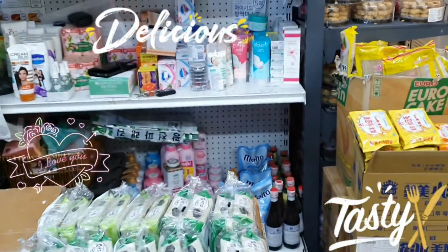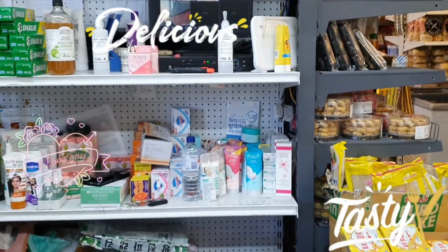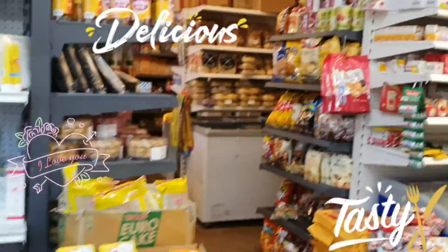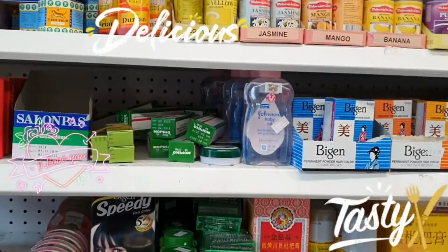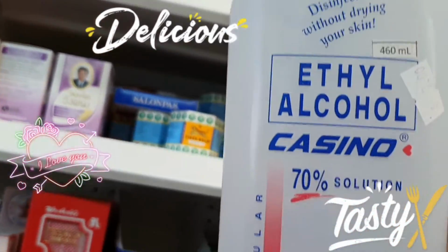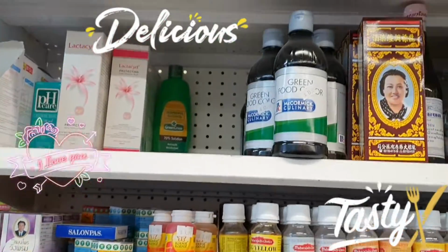Right there. We got Safeguard cream soap. Alcohol. Oh, my favorite alcohol in the Philippines. So I need to buy this because it's one of my favorite alcohol in the Philippines. They have isopropyl alcohol there too.